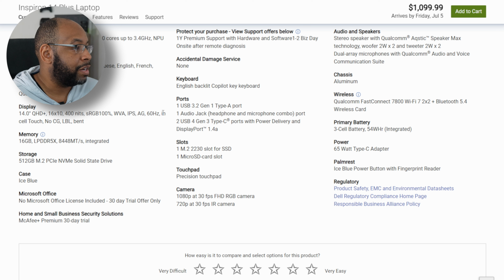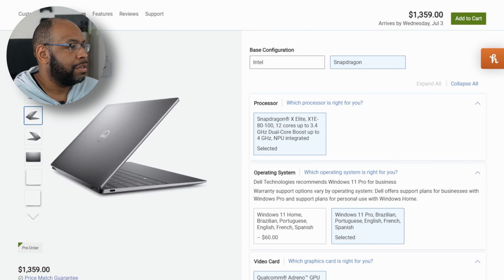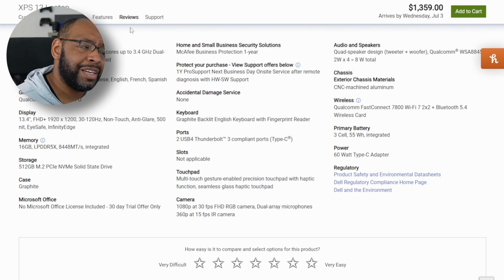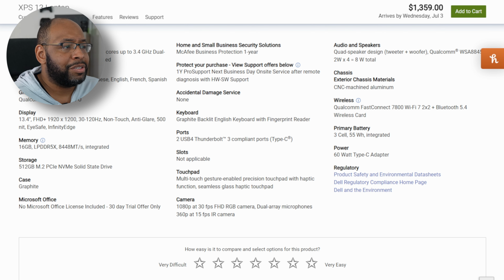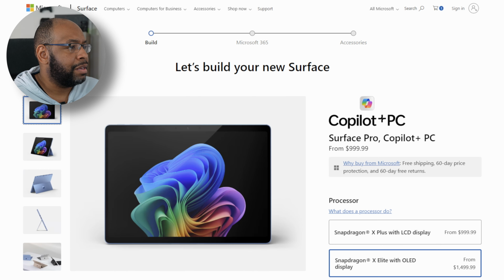We got a little bit more ports right here. One USB 3.2 Gen 1 Type A port, audio jack, 2 USB 4 Gen 3, DisplayPort 1.4a. I like that. All right. And it's telling you the slots, micro SD card slot, M.2 slot for SSD. I don't think we were getting Wi-Fi 7, okay, but I don't even think this told us what slots. No slots available for this. That's interesting on the Elite. No slots on this one, and I don't think the Surface has mentioned anything about any sort of slots on any of the features.